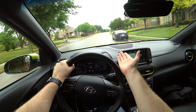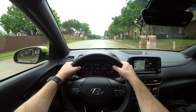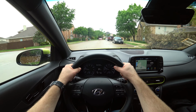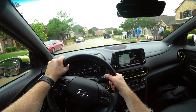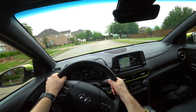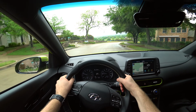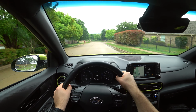I drove the Honda HR-V not too long ago, the Toyota CHR as well, and those both have their pros. The HR-V is really practical. A lot of cool stuff that you can do with that, the seats and all that. But this has quite a few features for the price. It's kind of a bang for buck, features for price. Now, what do y'all think of the Hyundai Kona?